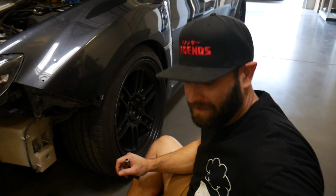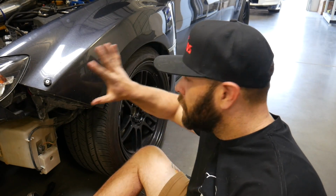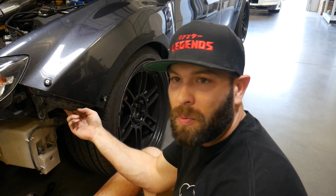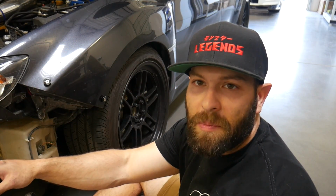Oh, look what's here. All right, guys, so we got this side done. I had to pull this bolt here to pull it out to get it on, but we've got this side down. We're gonna go ahead and do the other side, and then we'll start on cutting the bumper.